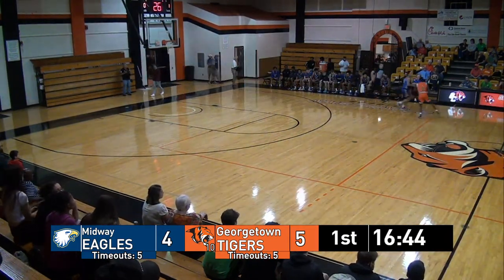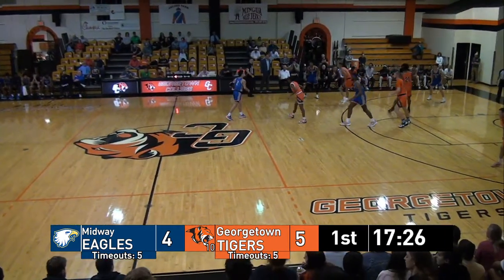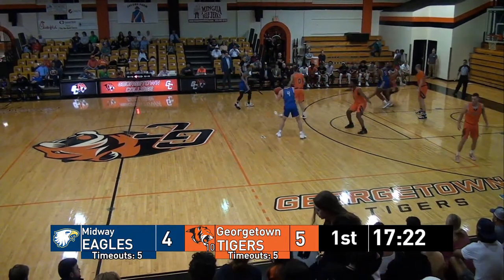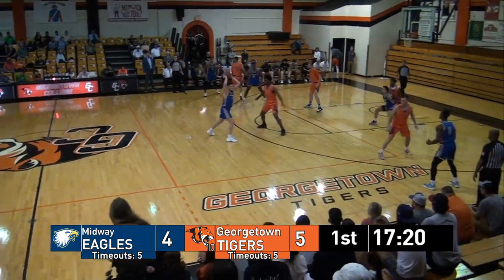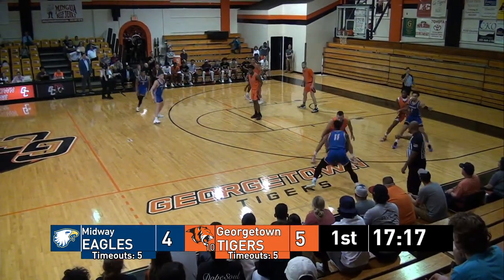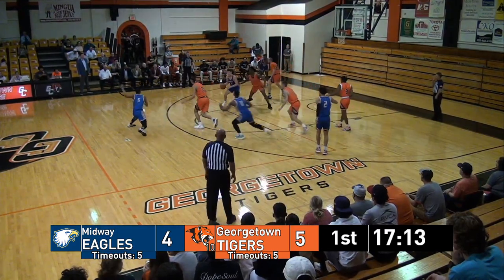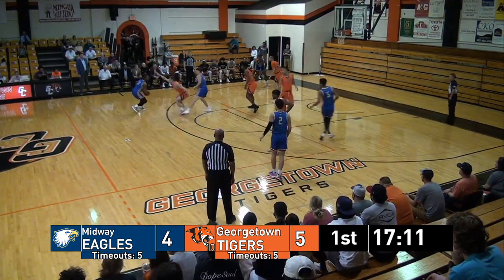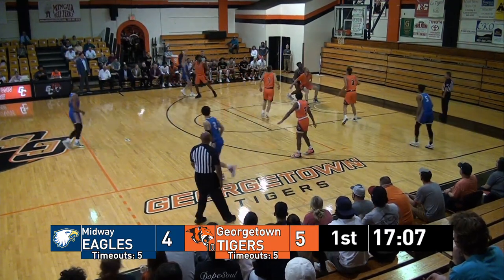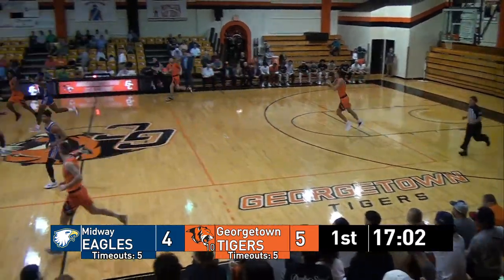Here comes Donnie Miller, working on Jaquay Wales. Full court pressure by the Tigers, not allowing them any room to breathe. Kyron Jones wants a travel, not going to get it. Nick Keaton out to Rico Tate. Rico back to Keaton for the three. No good. Rebounded by Cam Brooks-Harris.